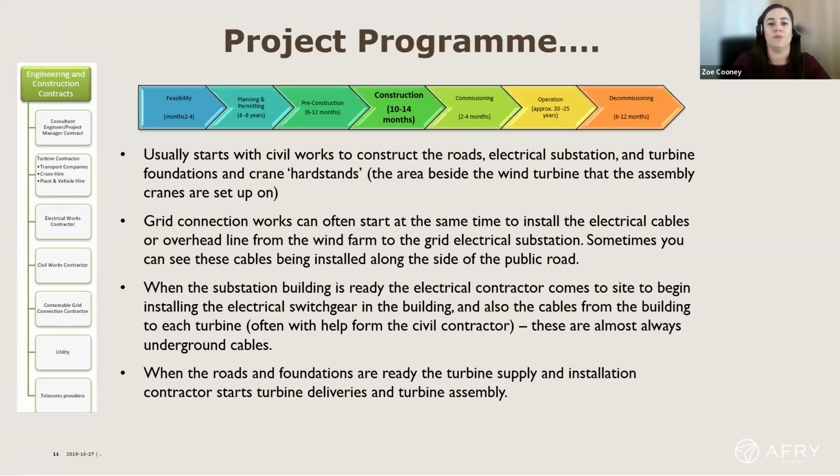Project programme. Whenever the programme is being drafted at the very start, there's a number of considerations. Generally it will start with the civil works. All of the roads, the substation and the turbine foundations and hard stands have to be constructed before the turbines can actually come to site. The grid connection works can then start around the same time as the civil works. So the substation can be built, and all the trenching and ducting for the grid route can be commenced before the electrical cables are installed.